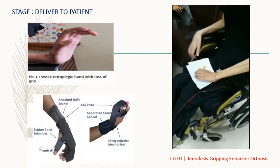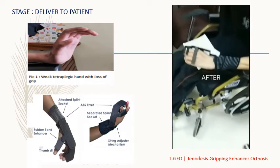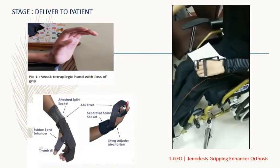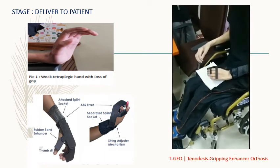This is the Norosis Gripping Enhancer Orthosis. Note how this AED can help the patient in holding pens. This patient has suffered from bilateral upper limb weakness secondary to spinal cord injury.